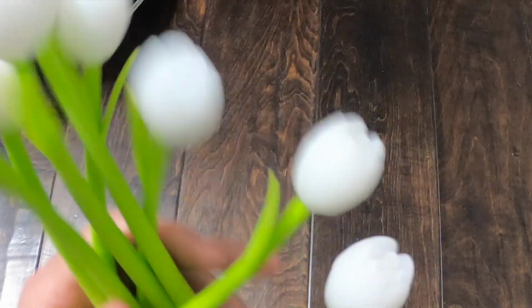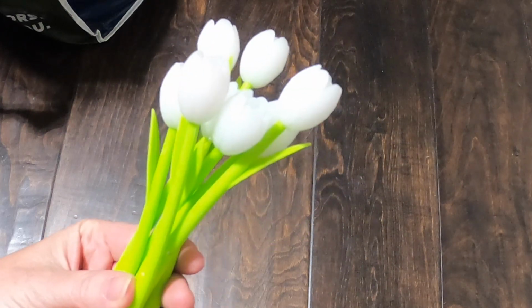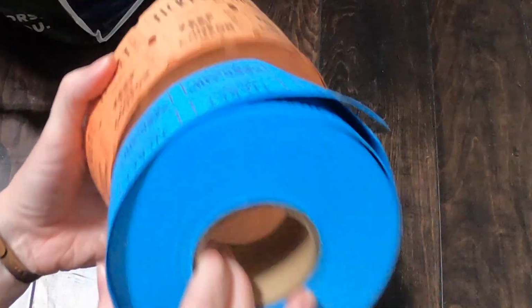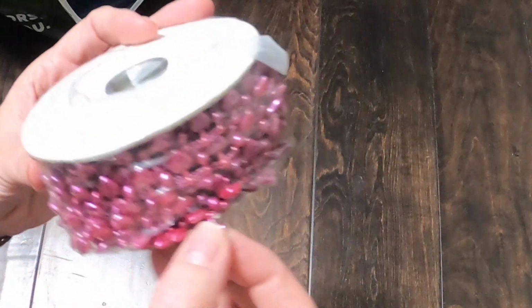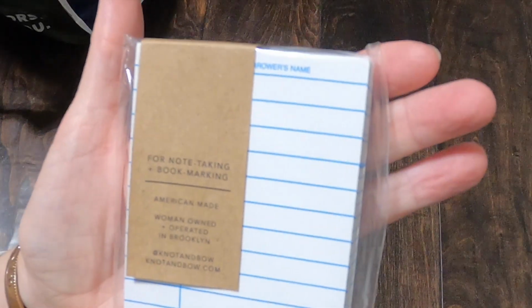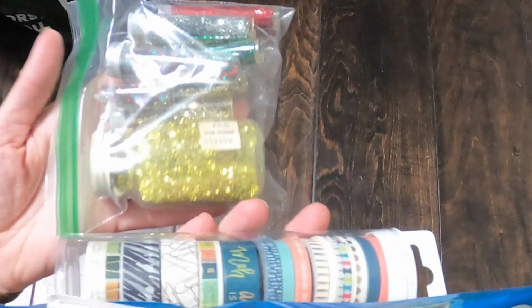These flower pens. These are going to go great in my Happy Mails. 2 big rolls of tickets. And I think these were 50 cents each, maybe a quarter each. This large spool of heart trim. A pack of library cards. These were 50 cents. These items were for free.